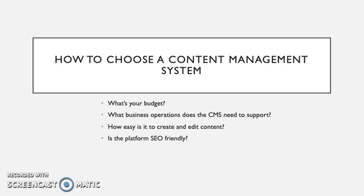Is the platform SEO friendly? If SEO is important to your company, you will want a CMS that actually handles basic on-page optimization tasks such as page titles, URLs, alt tags on images, and a sound internal linking structure. There might be more questions about what you need to find the best content management system for you.